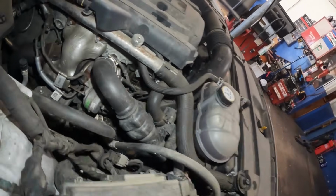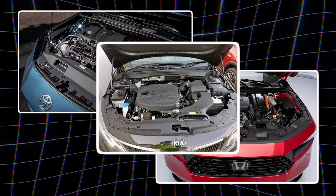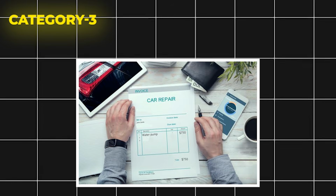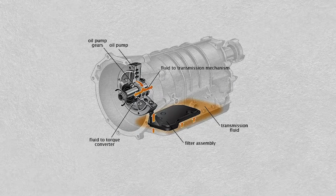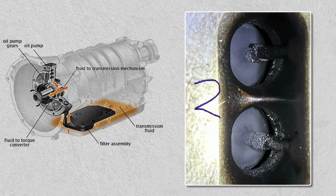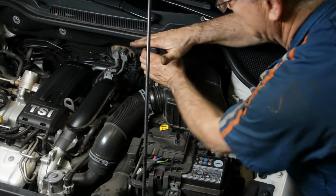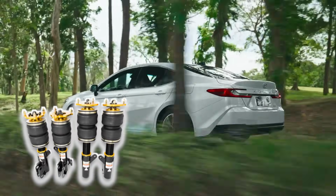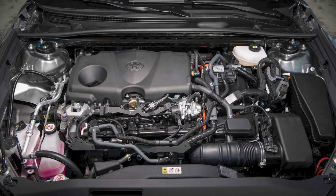If I'm ranking pure transmission durability, Camry edges the Accord slightly, with Optima close behind on the transmission alone. Category 3. The repair bill that actually shows up at 200,000 miles. For the Accord, it's usually CVT fluid neglect, or, on the turbo engines, carbon buildup on the intake valves, a few $100s, preventable, rarely catastrophic. For the Camry, it's usually just wear items, struts, an oxygen sensor, nothing dramatic, which is exactly the Camry's reputation.